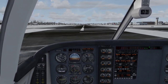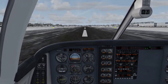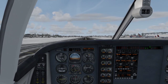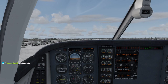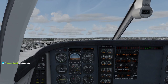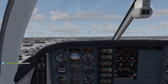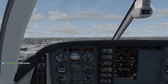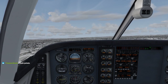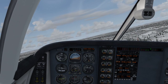There we go. Airspeed's alive, 80 knots. V1 and it rotates. And there we go. Positive rate. Gear's coming up. Quickly approaching flap speed, so flaps are coming up. Pull the power back a little bit to climb power. Let's make that right-hand turn, 040. Let's go see if we can play around at the Heron's Nest.